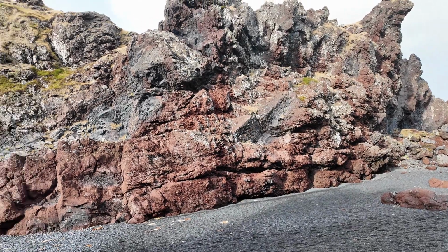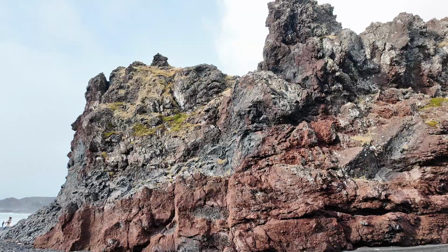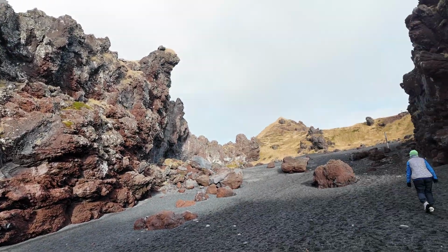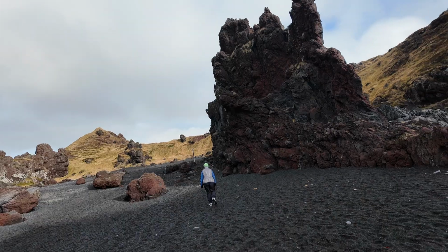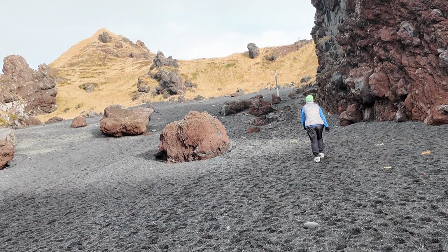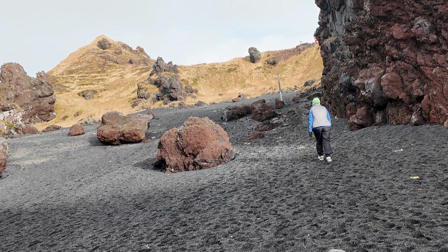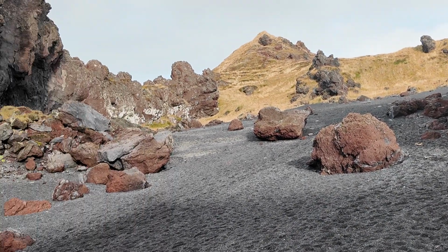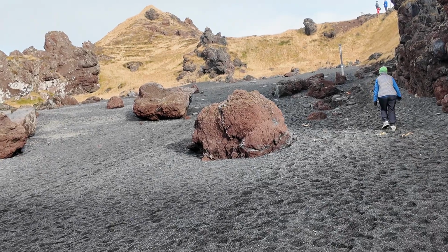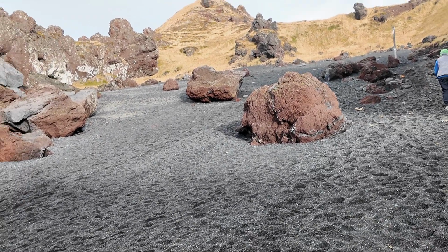It's just amazing, these massive outjuttings of lava that have just frozen here, solidified. And then right behind it, you do have a lava field, but it's grown over. Yeah, this whole thing is clearly a massive lava flow from the volcano under Snaefellsnes. It's beautiful.